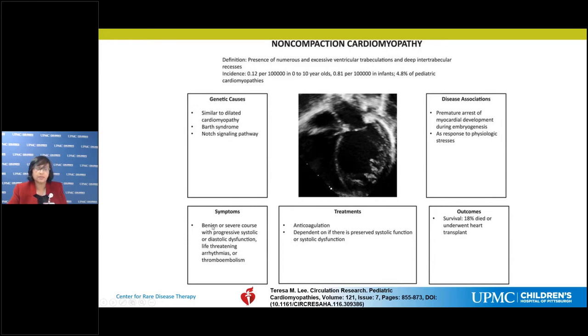Again, the symptoms could be no symptoms versus severe progressive heart failure, which could be both systolic and diastolic dysfunction, heart rhythm issues, as well as they could have strokes because clots can form in these recesses within the heart muscle. And the treatment, again, is directed at heart failure treatment, but these patients do require anticoagulation if their heart function is decreased. And then if it is end-stage heart failure, they would need cardiac transplantation.